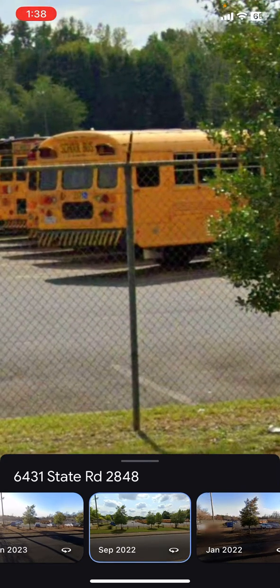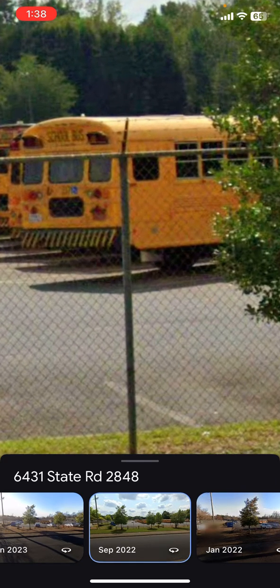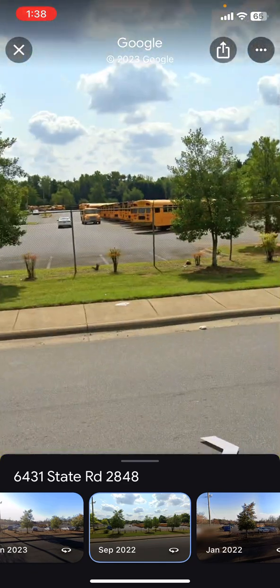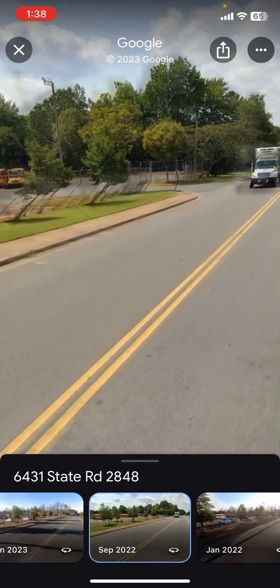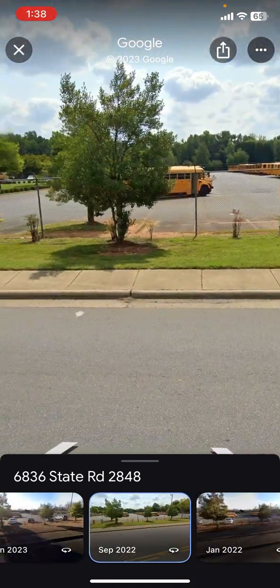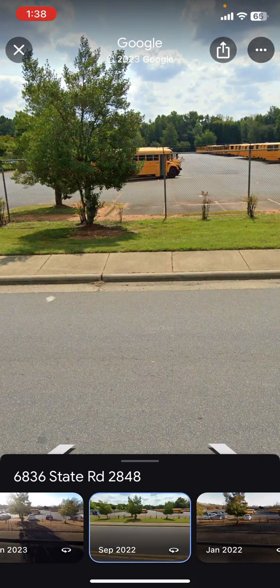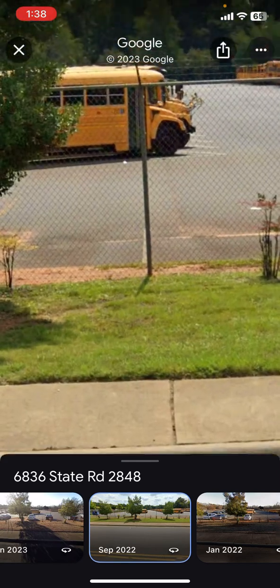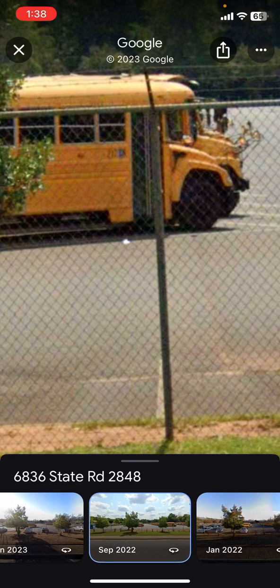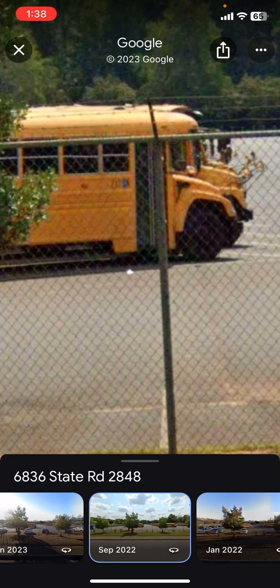Here we have a handicap Bluebird Vision, bus 257. It's a 2015 model, because of the yellow warning light surroundings. I could be reading the number wrong. I think it's actually 217.